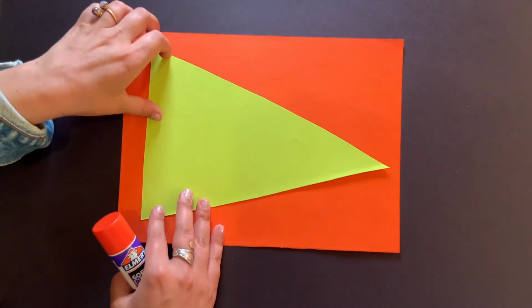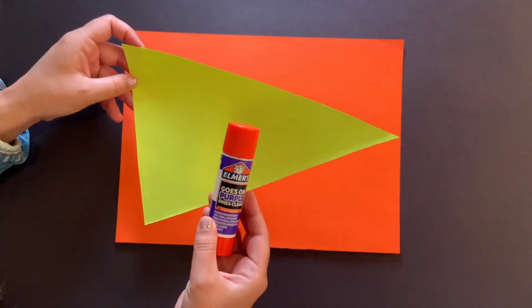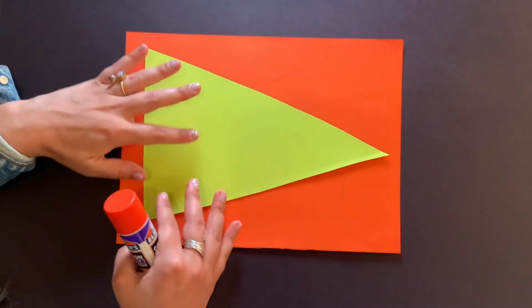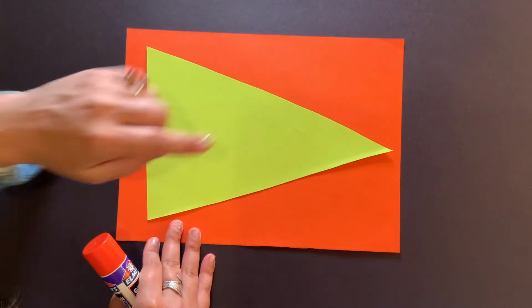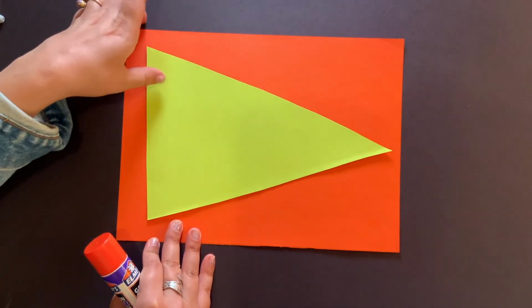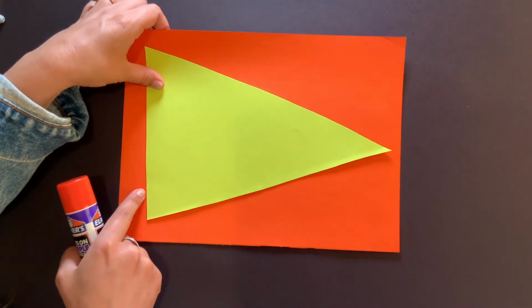Okay, so now you have your nice triangle cut out, and you could take your glue and glue that to another sheet of paper, a colorful sheet of paper. You can leave it as is, where it's inside this rectangle, or once you glue this down, you can actually cut around the edge to create sort of a decorative border. If you do that, you want to make sure that that contrasting color shows up. Don't cut all of it off.